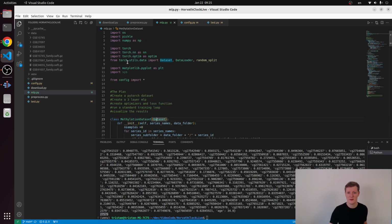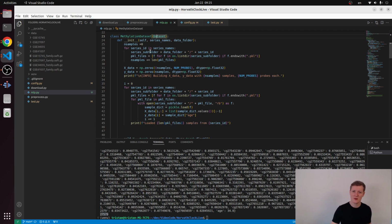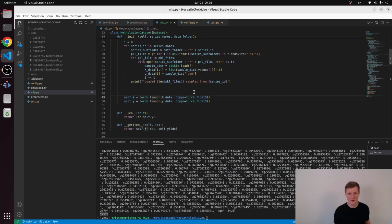So we've got our methylation data set. We are inheriting from Torch data set. It's the usual data wrangling. We go through all the series names, we go through all the files, all the pickle files, we count how many there are. We initialize NumPy arrays and one big matrix where each row corresponds to one sample. So we have n sample rows in this matrix and one column for each type of probe. And of course a vector that just contains the ages. And here in this loop we fill this matrix and this vector with the appropriate values, and down here we convert them to PyTorch and save them as class variables.